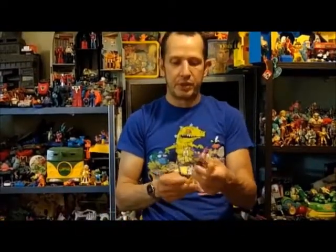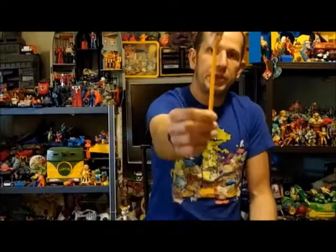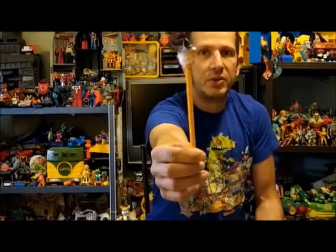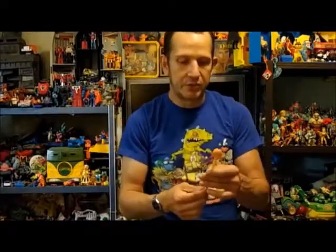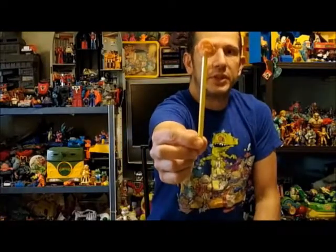Now on to toys and miscellaneous. Miscellaneous, I found some neat pencils. This is an Oriole pencil with a little witch pencil topper on the top, from like the early 70s or something, I guess. Looks pretty old. And then I found this yellow pencil with a little monkey on the top, which I think is pretty cool.